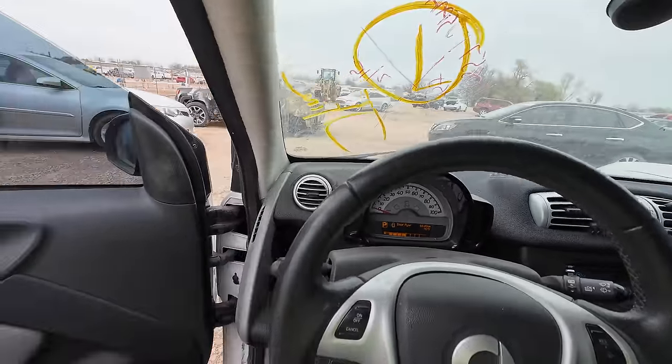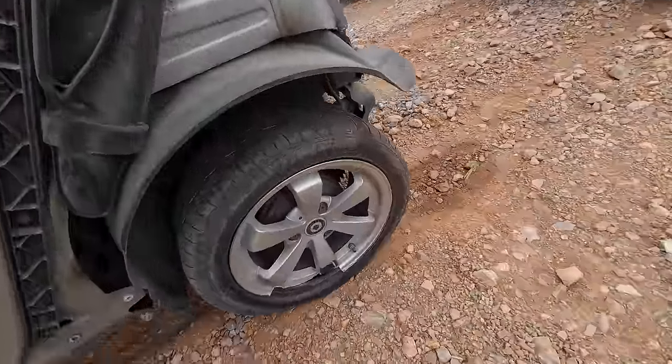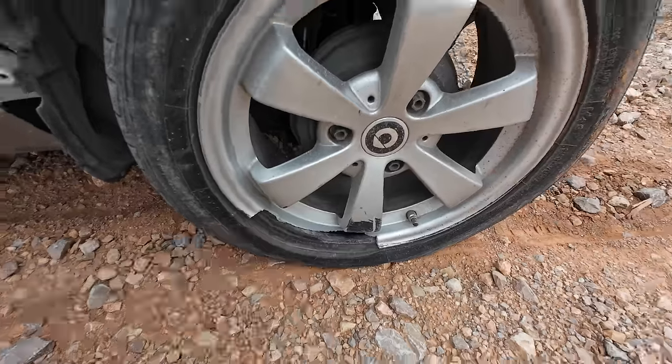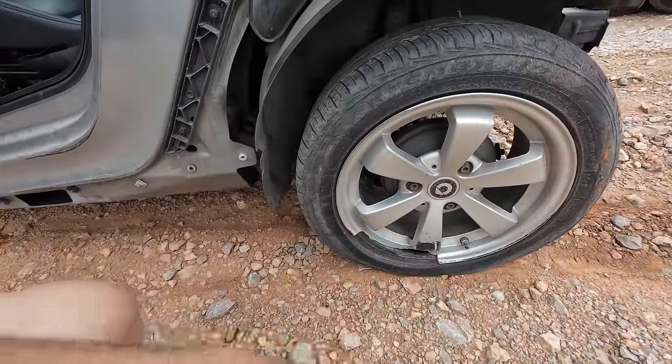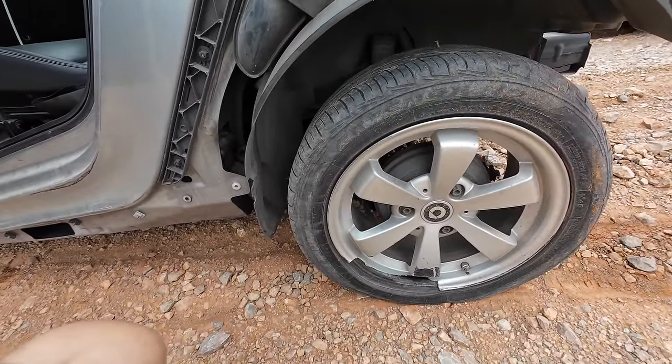She's kind of noisy. But power mirrors too. Oh, wow. Well, I didn't see that. Somehow I totally missed this. The wheel is completely disintegrated. So you ain't gonna drive this one home. Be willing to bet there's a little bit of suspension damage back here as well.